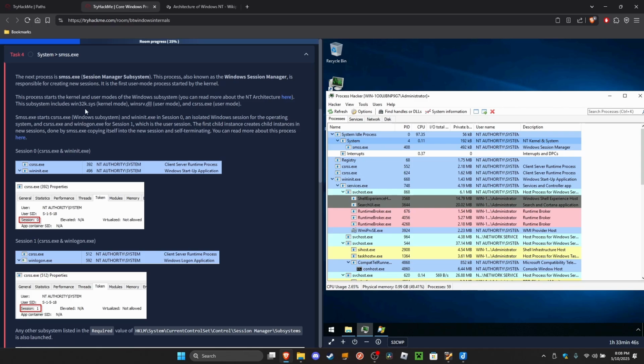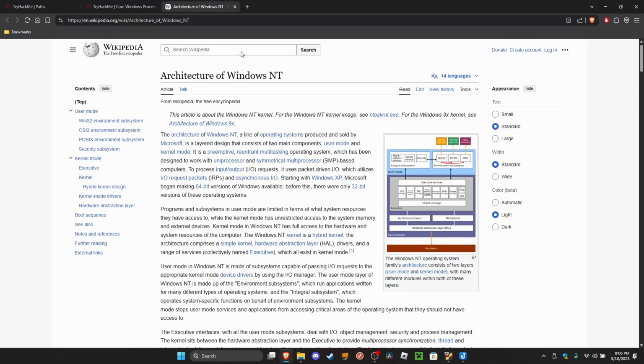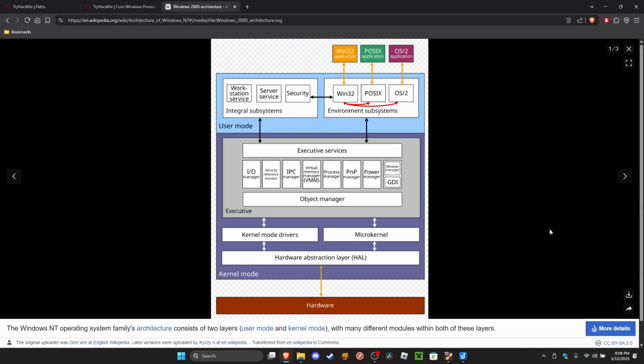This is Wikipedia, and it includes Win32k.sys, the kernel mode, and WinSrv.dll user mode, and CSRSS.exe in the user mode. So here we can see a little bit more of a view. Here you have the Win32, POSIX, and OS/2 applications, your environment subsystems that will integrate to your other integral subsystems for your user.